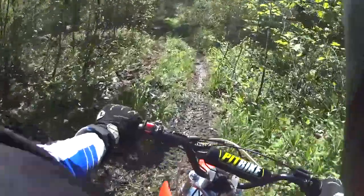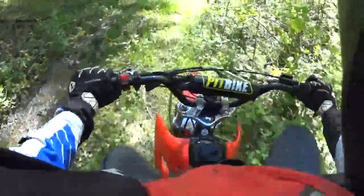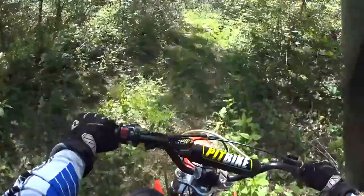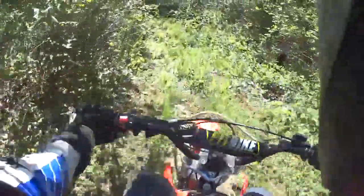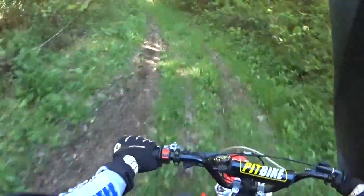So usually I go a different route to get down, but this time we're going the same way we came. Not really familiar with this way downhill. I've only done it once. So I won't be flying through here like I did on the uphill. At least what I considered flying on the uphill. For me, that was fast.